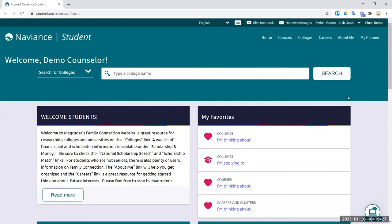Up at the top of the screen here, your student will have these tabs that go across the top right-hand corner of the screen. So from the courses tab all the way through My Planner, students will be going into each one of these at different times throughout middle school and high school and working on different activities. The very first place I wanted to start with was the My Planner section.